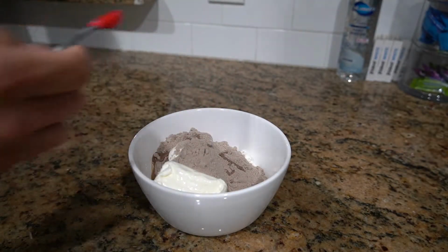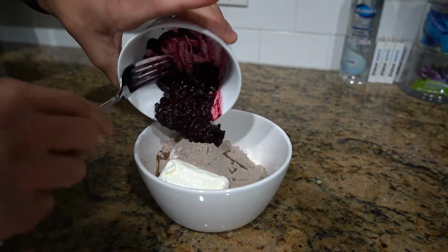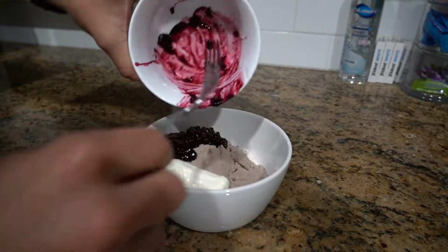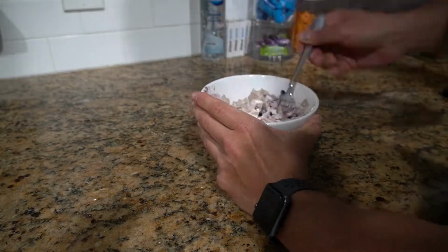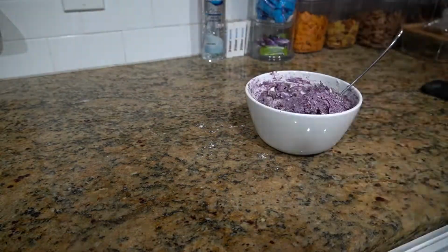Now you're going to mix your cooked fruit into your mixture, into your mixing bowl, and you're just gonna pretty much mix the hell out of it until you get a nice creamy texture. You have everything well mixed together, as you guys can see on the screen.